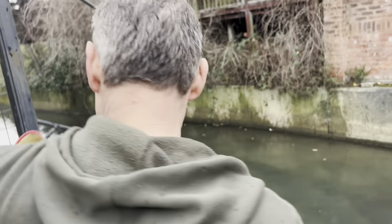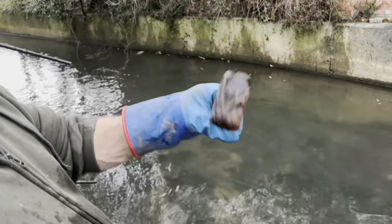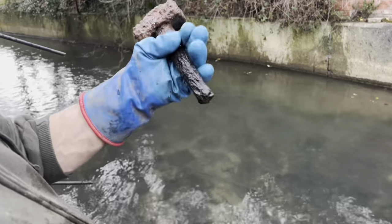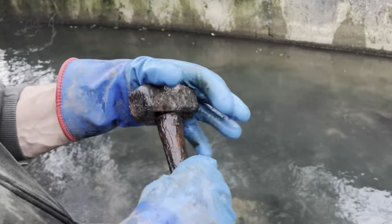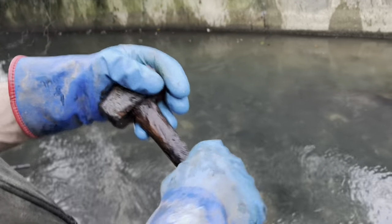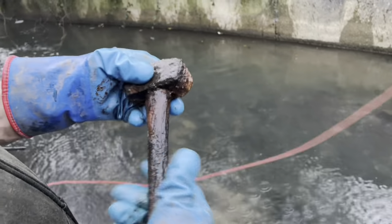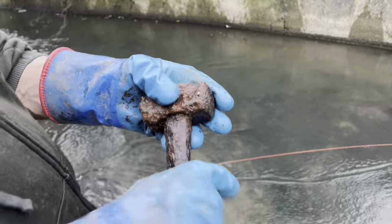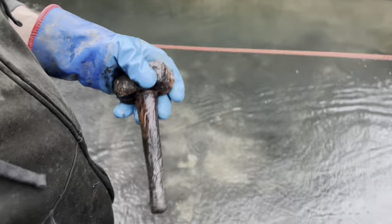Lump hammer. Nice old hammer. It's a real old school one. It's even got a substantial handle. It's proper craftsman's tools. This is obviously made out of a proper piece of wood. It's a piece of oak or something.